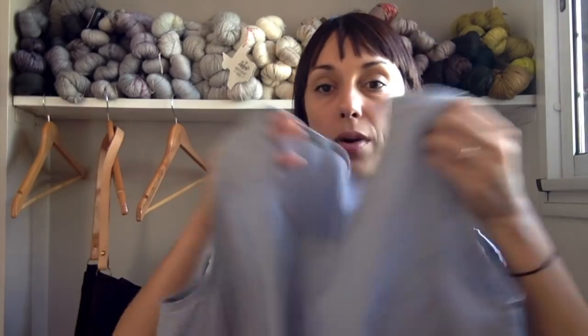I really like the way it turned out. I have posted a photo of me wearing this in my sewing Instagram account, and I'm pretty pleased, but I don't think that this is the right pattern for that fabric that I purchased.